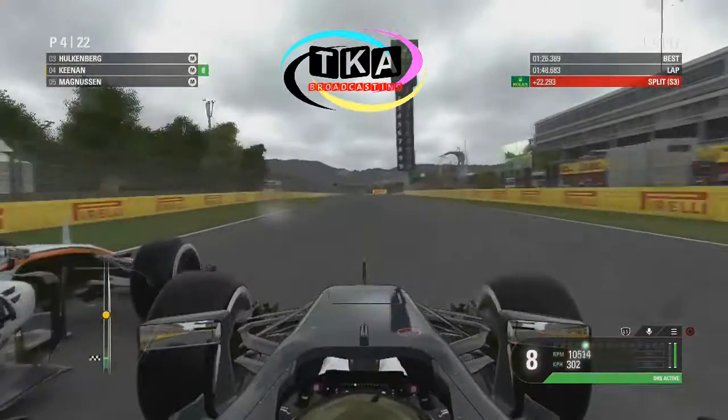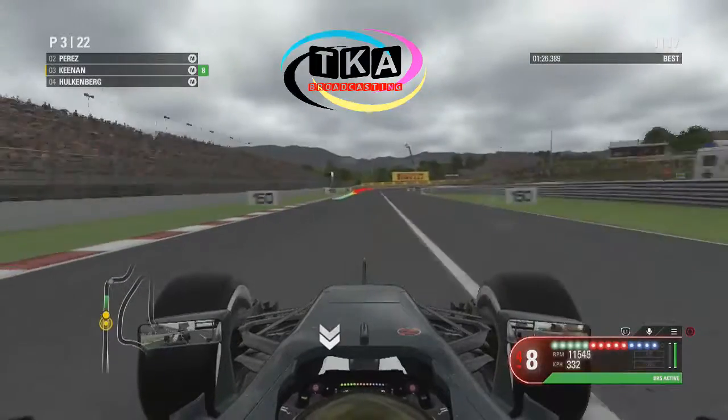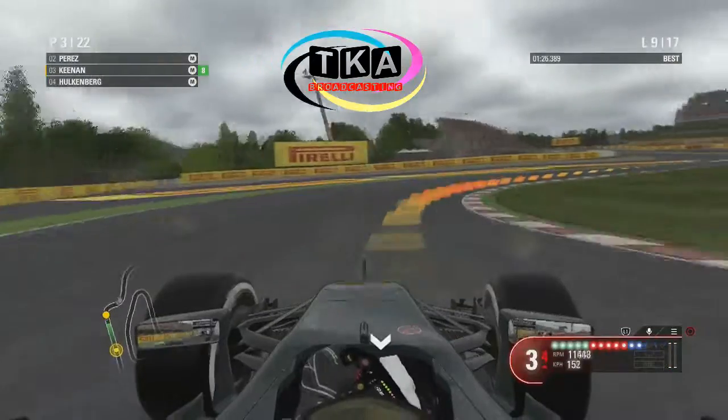So we used the DRS to slip past Hulkenberg. Well, kinda, as you can see, the Mercedes power is still quite good, so Hulkenberg doesn't quite give up the position that easily.